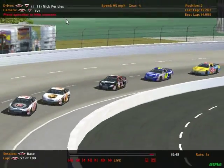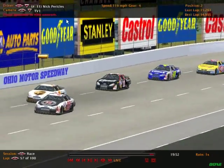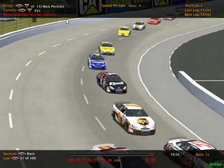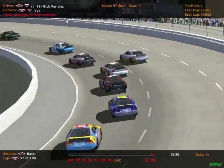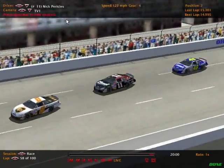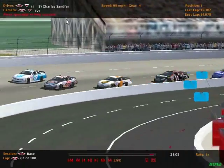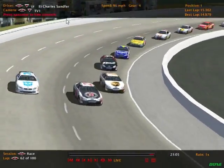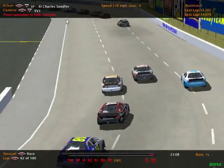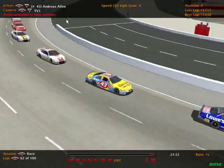But Sanford better look out because Perkles, Mace, and Allen are right there. If something happens up in front of Sanford here, lap traffic getting in the way here, Perkles drives it in deep there. This could be a good showdown to the finish here. Oh boy, Charles Sanford having to deal with some lap traffic here. Dylan Young in the way here, 3 wide. Nick Perkles is right there with Nick Mace, Andreas Allen.